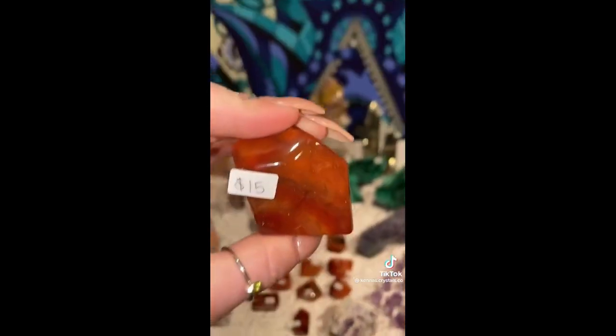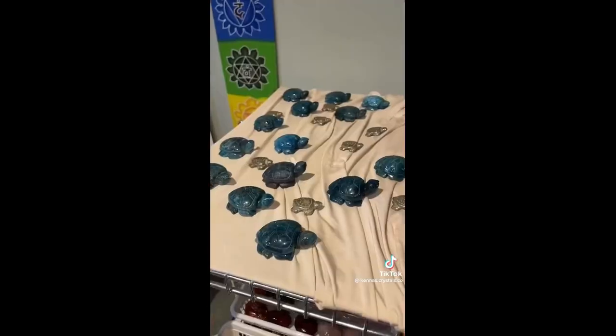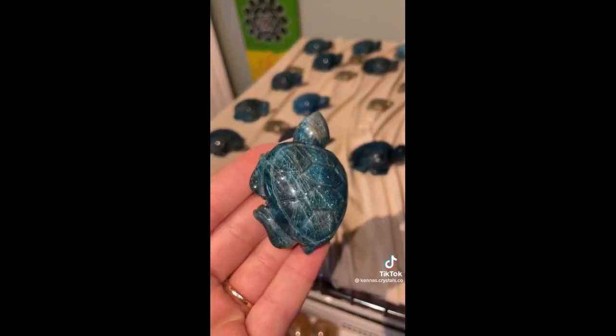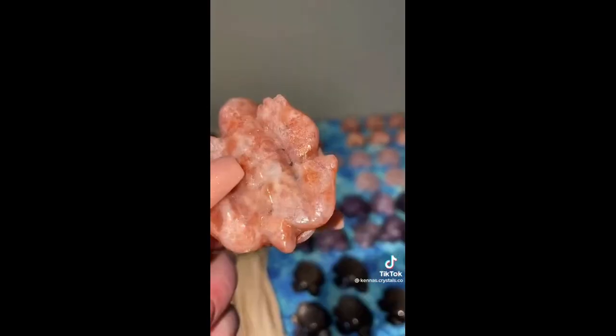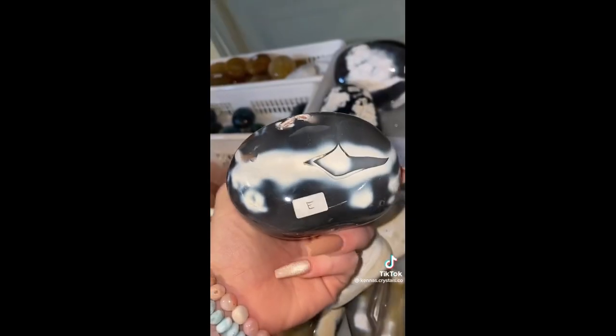She also got a carnelian gusher, and all the prices are in Canadian. She got a hand-carved blue apatite sea turtle. Look at the chatoyancy. Oh my goodness. And a sunstone turtle. I almost dropped him, but he survived. Orca agate freeform E. She's so pretty.